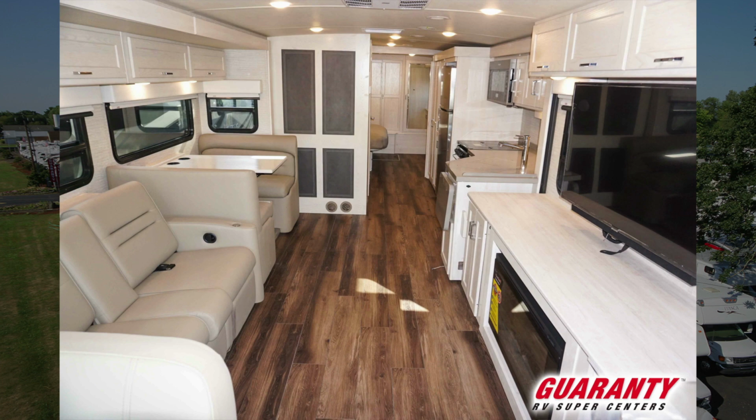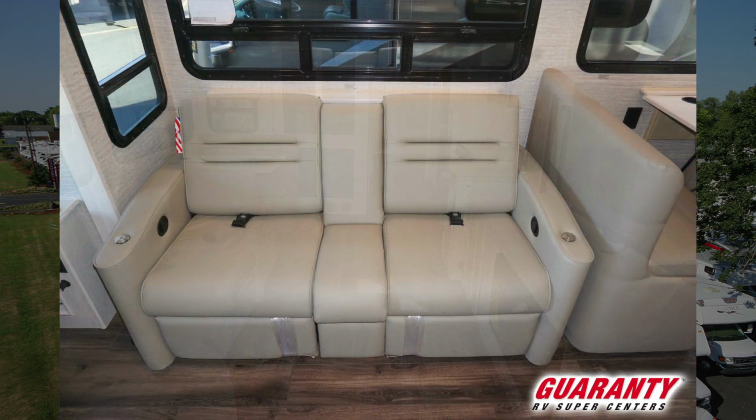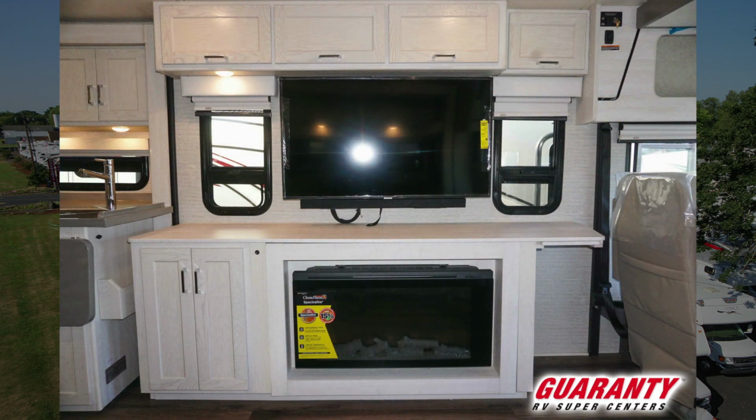Going back into the coach, on the left-hand side, you've got a pair of recliners. Pretty nice. Like I said, I don't know if I mentioned, this is in beige. Very nice, very light color. And on the right side of that, directly across from them, you'll have your nice big 40-inch TV. You also have a fireplace built in. Like I said, it's got all the bells and whistles in this.